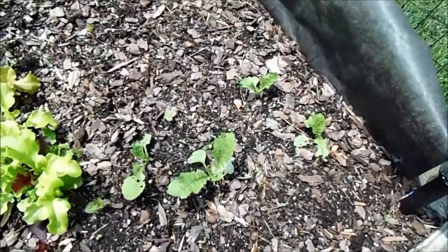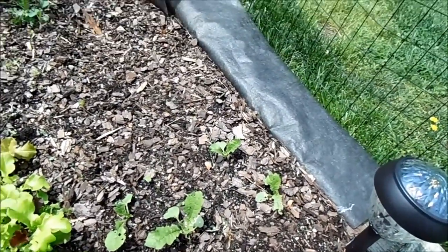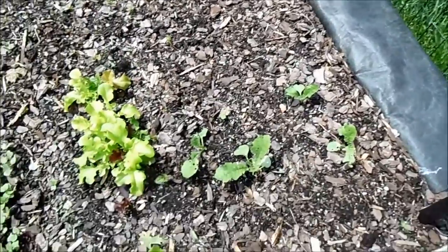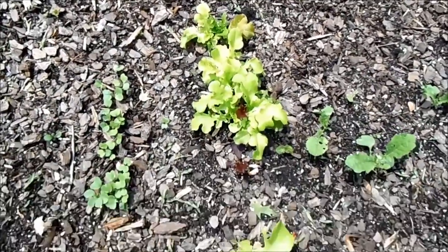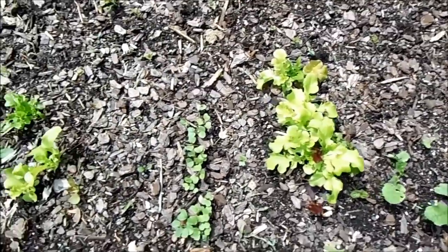So right here, I have a few daikon radish. This is actually the deepest part of the bed, so this is where they'll grow the best. These radishes tend to grow down, they get very long. They're not going to get to their full length, but they'll get pretty long, so that's good. And then here, I've got some lettuce going on. It's planted very thickly, so I'll need to thin that out soon.